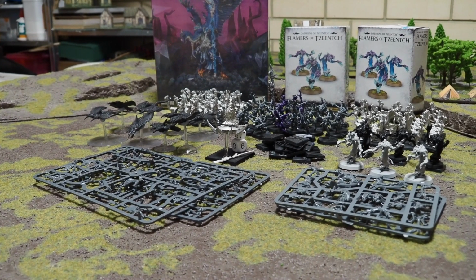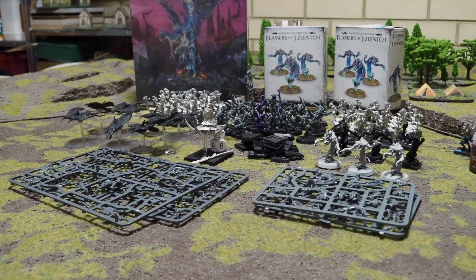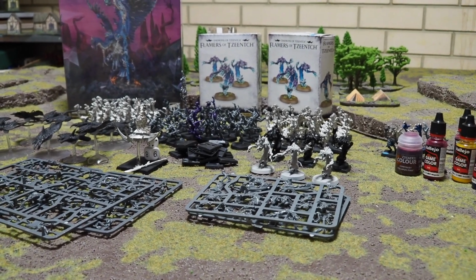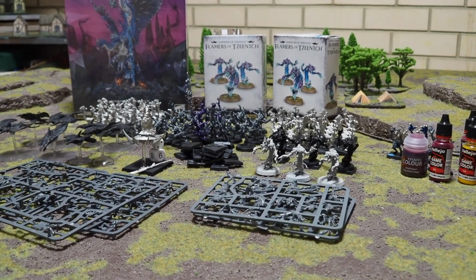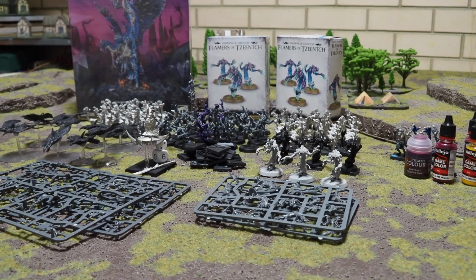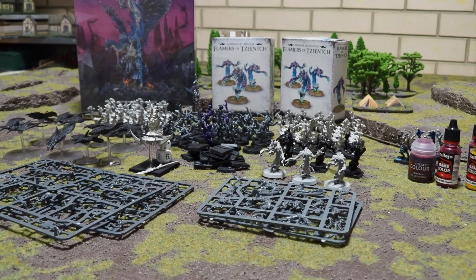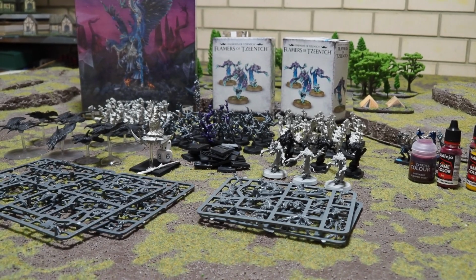So what I'll end up doing, I reckon, is using some of those spare sprue bits for standard bearers to go with the metal, because they don't have standards of their own. And then I'll rummage through some bits boxes I've got to see if I can find anything to try and customize the metals into more command units, really. I like to have full command with most of my units.